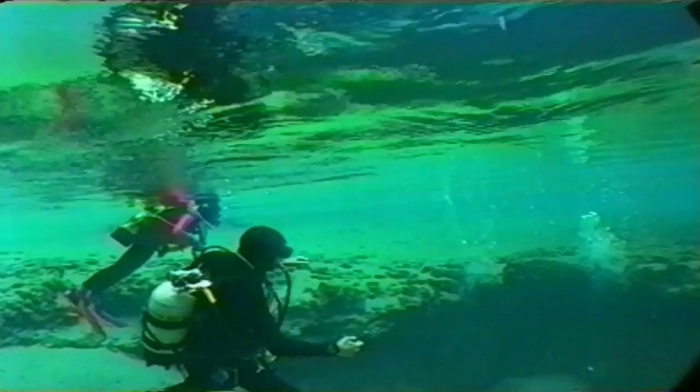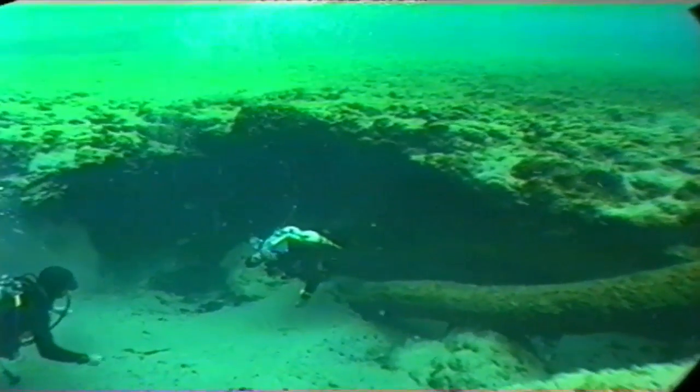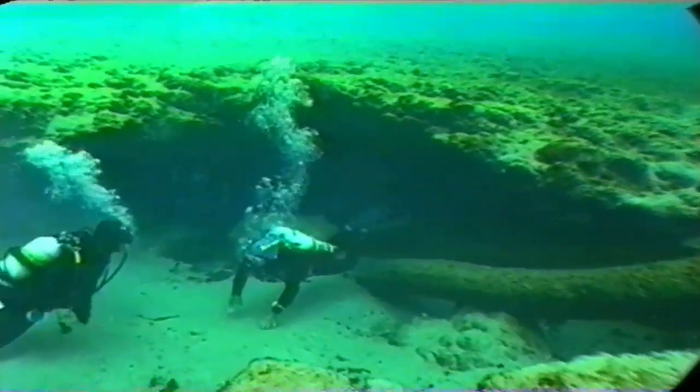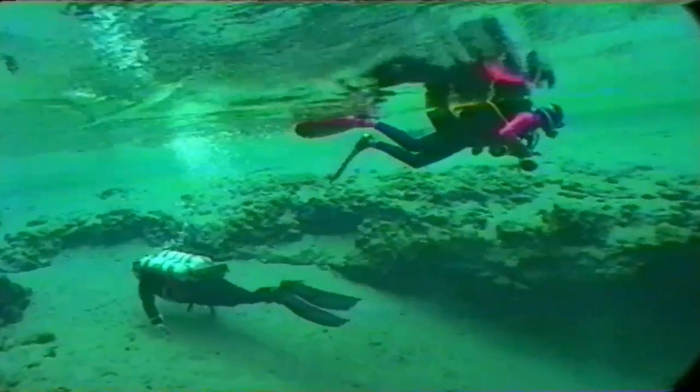Some are using what's called technical diving gear, mixed gas, so they can stay down longer and don't have to decompress as much. That's a new form of diving that's just been out the past few years.